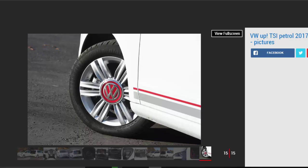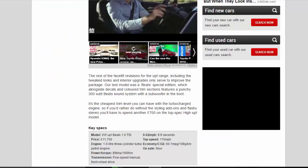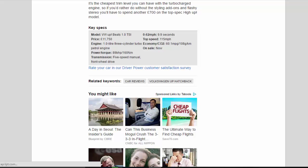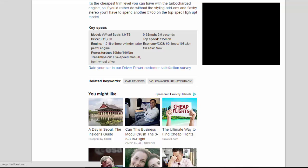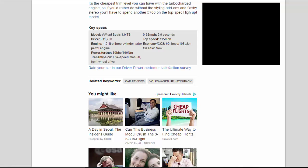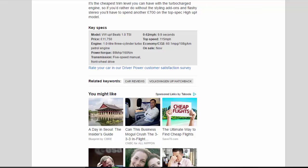Key specs. Model: VW up Beats 1.0 TSI. Price: £11,750. Engine: 1.0-liter 3-cylinder turbo petrol engine. Power/torque: 89 bhp/160 Nm. Transmission: 5-speed manual, front-wheel drive. 0 to 62 miles per hour: 9.9 seconds. Top speed: 115 miles per hour. Economy/CO2: 60.1 mpg/108 g/km. On sale: now.